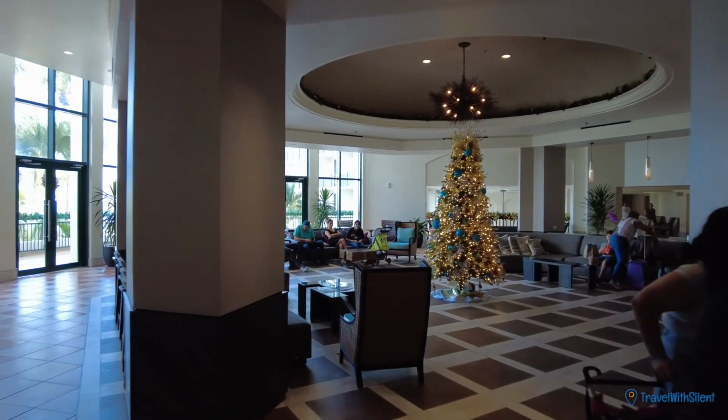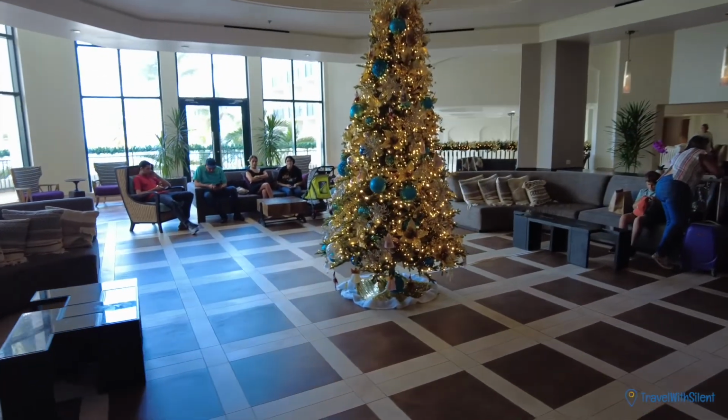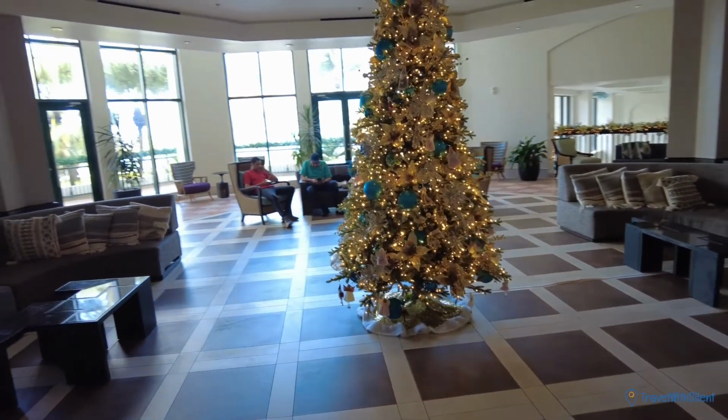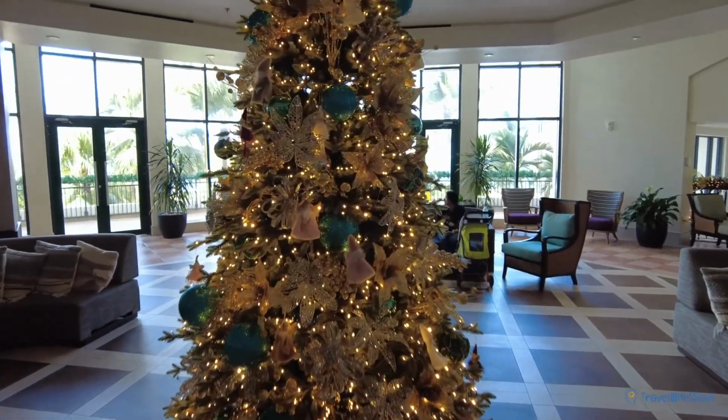Check-in area, and right behind the check-in area is this little waiting area, which is going to be converted because they're having a Christmas event, and you'll get to see that a little bit later in the video.